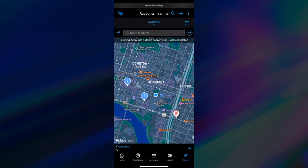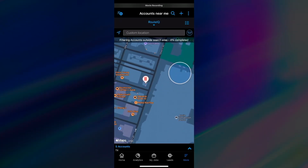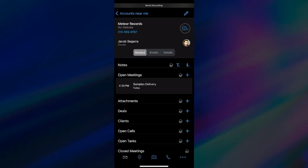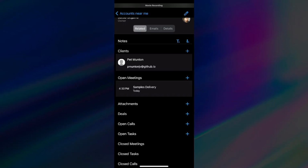And so you can see they're actually populating here. So I have customers all around me here at the convention center. And there's one right across the street. So I can click into Media Records account. I can come in here. I can read any notes we might have on the account.